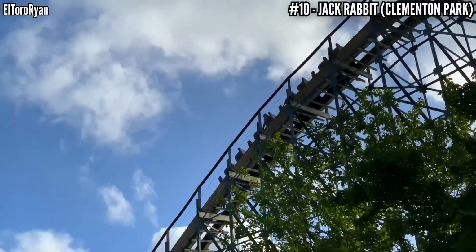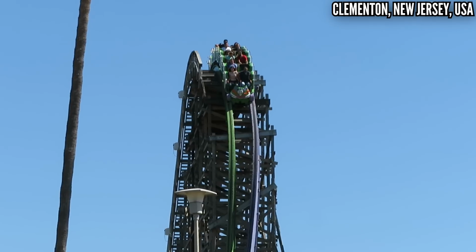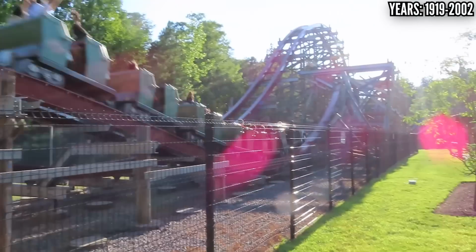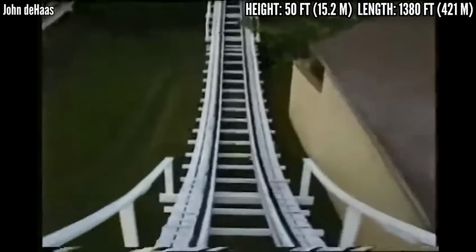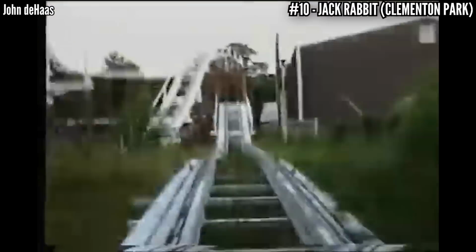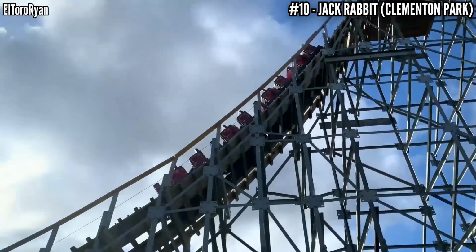For a small park like Clementon, turning Jackrabbit into a small-scale hybrid would have worked out great. It didn't have to be very tall, just give it a steep drop, some low-to-the-ground inversions, some ejector hills. They didn't even need to make it taller or longer. This would have been a great addition to the park, but after standing but not operating for 5 years, it was finally removed in 2007, and that's when J2 became Hellcat.